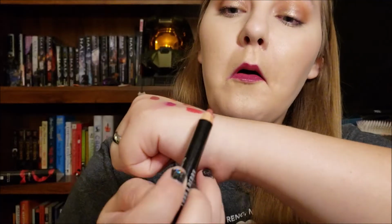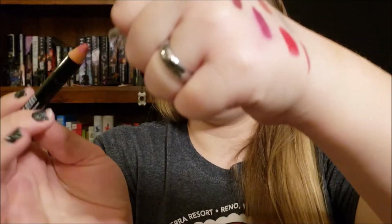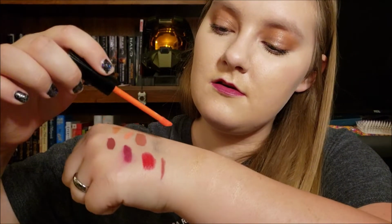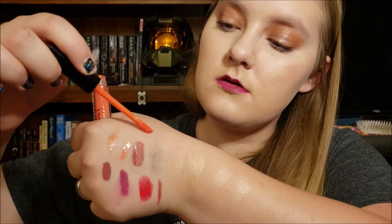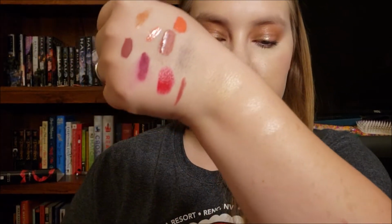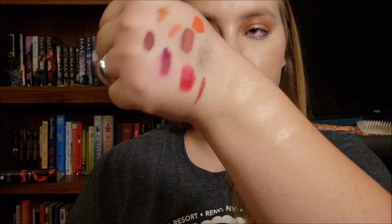It's that one right there. Lip lacquer from Makeup Revolution. It is one of the brightest coral lips I've ever seen in my life. Let's put her here. She is very bright.